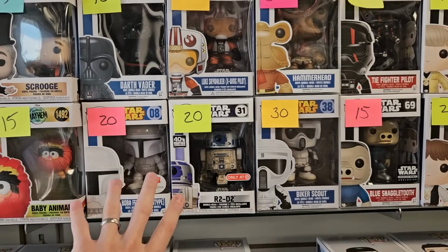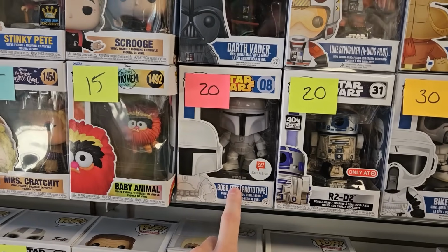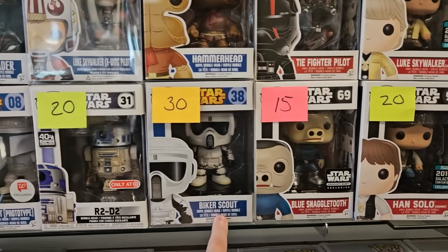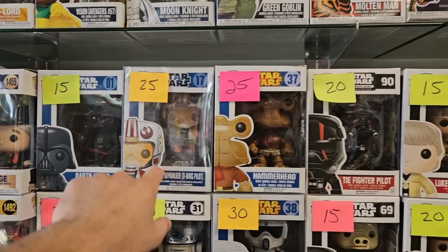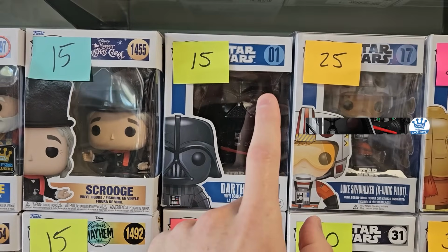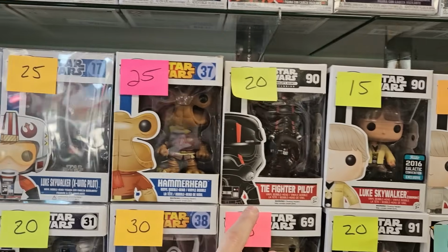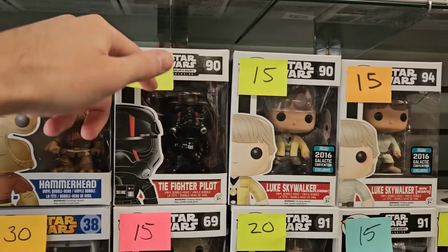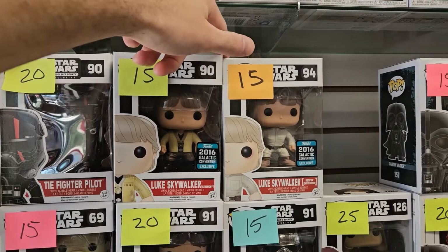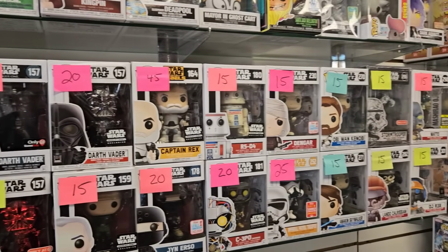A couple Star Wars up here. So R2-D2, the Dirty One, Boba Fett prototype. We recently got an 18-inch Pop of that, too. Biker Scout, Hammerhead, Luke Skywalker, Darth Vader. Look at that OG mold. They're actually remaking this in their 25th anniversary design in the kind of like case thing. Scrooge is pretty cool too. Then we have Fighter Pilot, some Luke Skywalkers, Bespin and Ceremony. Lots of Star Wars. I'm seeing lots of Star Wars.